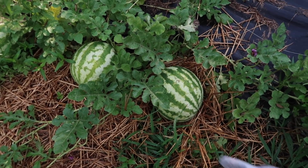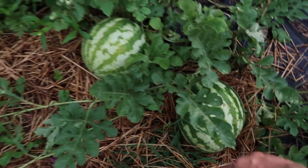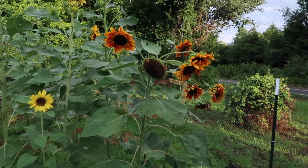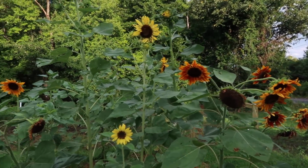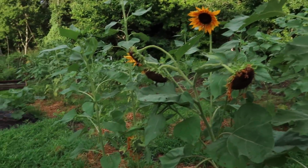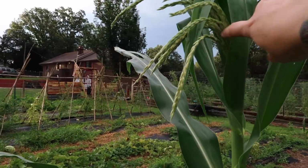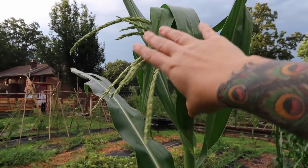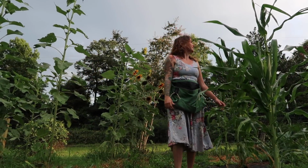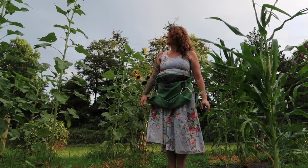My watermelons are getting large. They look really good. And look at this. How wonderful. Oh look, I haven't seen this yet. The corn is starting to tassel. Corn's finally taller than me.